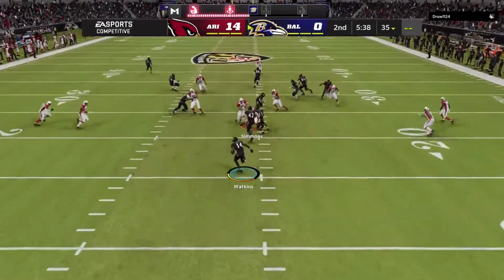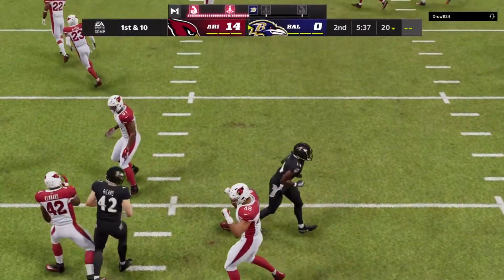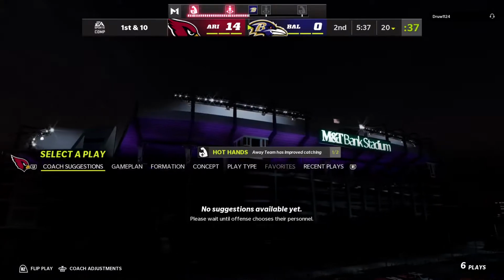From a couple yards deep, he'll bring it out of the end zone. And the decision to come out of the end zone is going to cost him 5 yards as he's taken down right at the 20. 20-yard line.